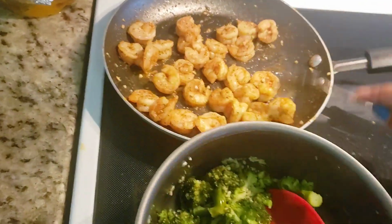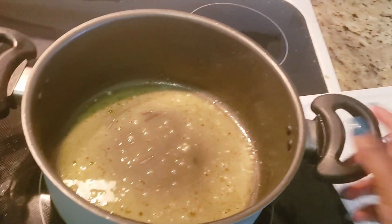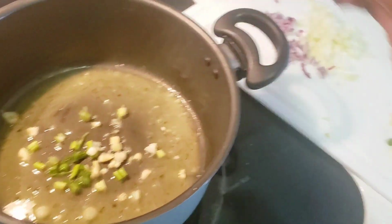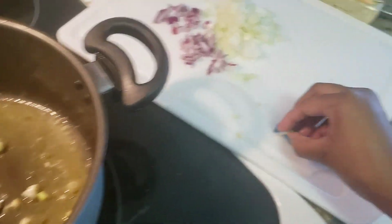Now, I'm not making a whole bunch of this just because in my household, they don't like to eat leftovers. You see what he said? That's boring, leftover boring. So, I'm going to grab the scallions and the garlic that I just cut up. Let that cook down.